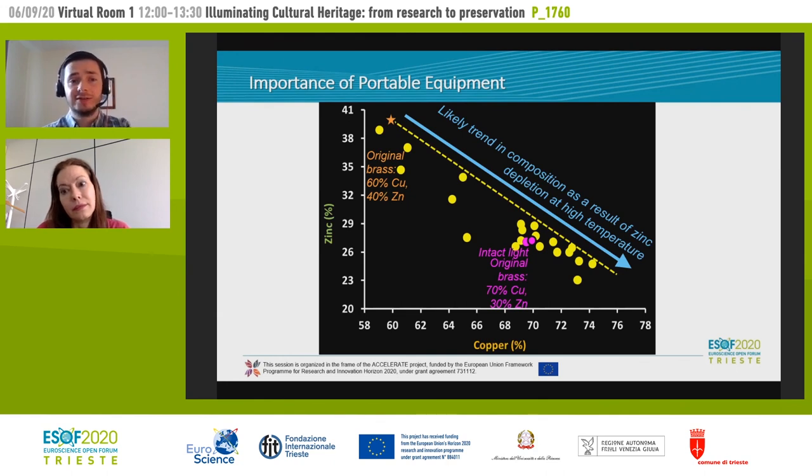We then compared this to an intact light that was kept in storage to see whether this was original or a replica. When we plot these back, we get an original brass content of 60% copper to 40% zinc, and the differences were a result of zinc depletion at high temperatures. So we could assess which ones were potentially more damaged within the fire, and we could see that the intact light was not original and was probably a replica of what we're seeing.